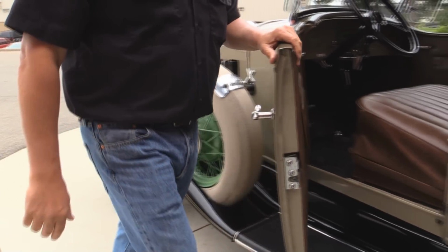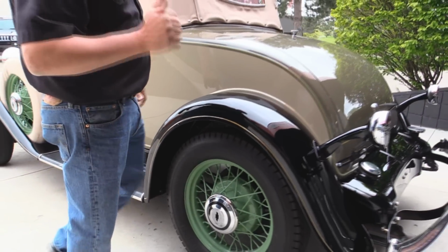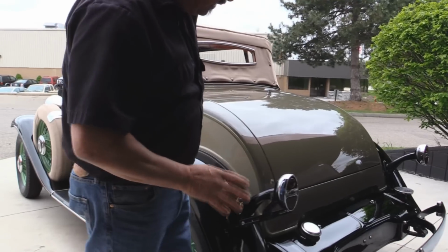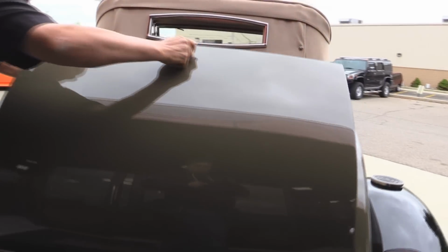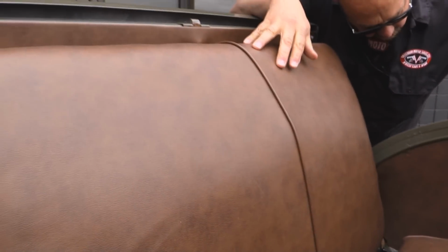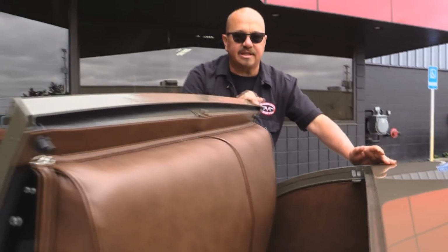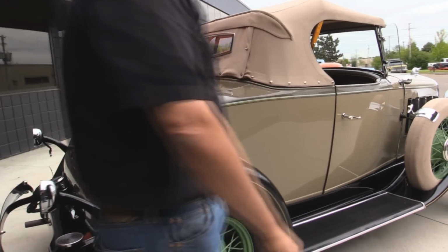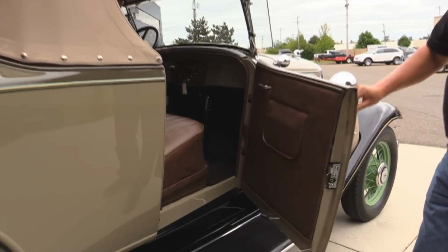Everything is beautiful on this car. The wheels and tires look good. The paintwork on the rear fenders is over the top. The paintwork on the trunk looks fantastic. The bodywork on the car is phenomenal. The chrome on the rear bumper looks great. Check out the rumble seat here. Look inside there. The upholstery looks good. All the trim looks good. All these lips look beautiful. This car is over the top. Really nice restoration. We've got our steps here to get up in the rumble seat. Running boards look awesome. Look at that door jamb. Look how sharp that is.